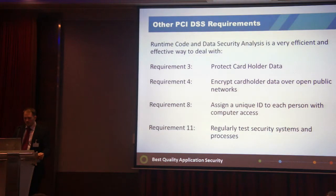So, runtime code and data security analysis is an efficient and effective way to deal with requirements 3, 4, 8, 11, and 6, so we'll just see. If you look, for example, at requirement 3, I'll quote it: keep cardholder data storage to a minimum by implementing data retention and disposal policies, procedures and processes.